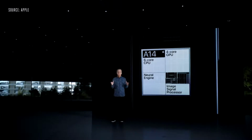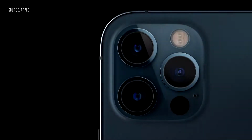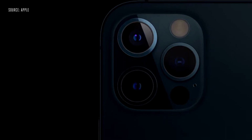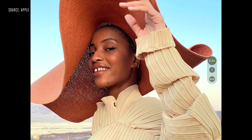With A14 Bionic, we are able to bring Deep Fusion to all 4 cameras of iPhone 12 Pro, including the front-facing TrueDepth camera. iPhone 12 Pro features our amazing ultra-wide camera with the 120-degree field of view, and our new wide camera with faster f1.6 aperture and 7-element lens that lets in 27% more light. iPhone 12 Pro also features a 52mm telephoto camera for stunning portraits. With the new telephoto, you can now optically zoom in 2.5 times for even closer shots.